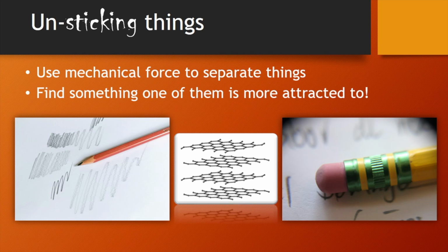Well, graphite is a nonpolar substance, and so is the rubber. And so those molecules are attracted to each other slightly more than the rubber is attracted to the paper. So as you rub your eraser across the paper, it pulls up the graphite, and to be honest, a little bit of the paper, and makes the graphite stick to the eraser. It's a combination of molecular attraction and mechanical force. But if you rub too hard, you'll tear the paper, so be careful.